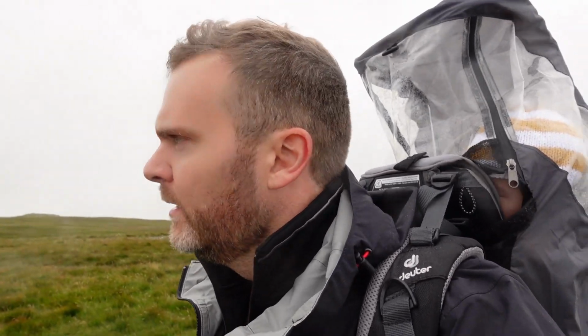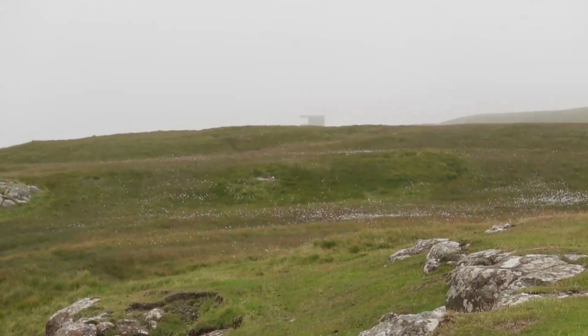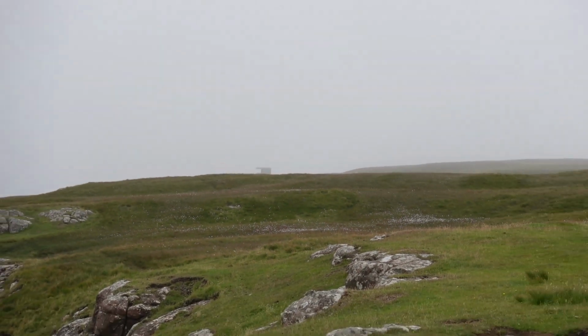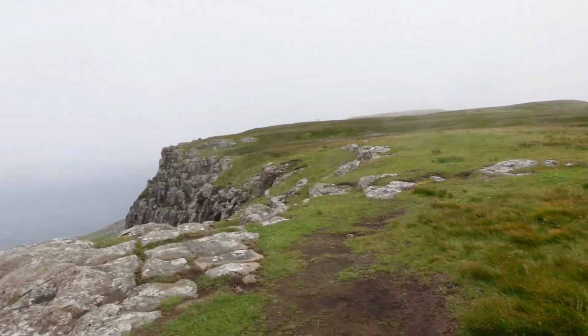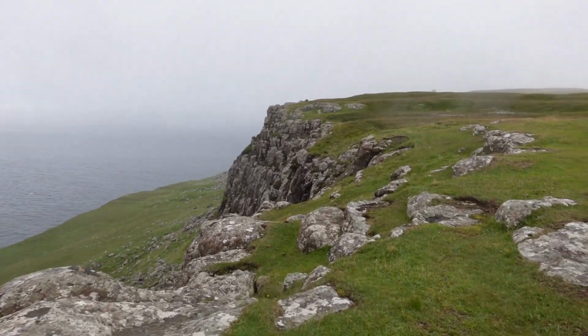I think I can see some kind of World War II gun emplacement away in the mist. I'll see if I can zoom in. Using the zoom a lot here. You see that? Looks like a gun emplacement. Let's go there, if you want. We can always just cut back sideways, back to the car, across the hill.